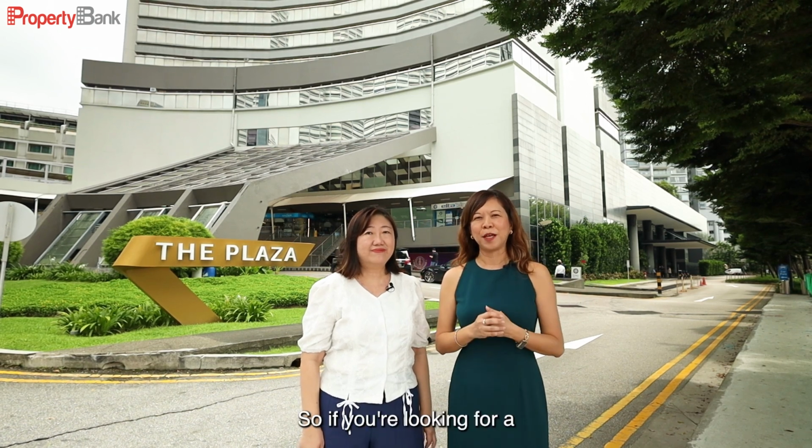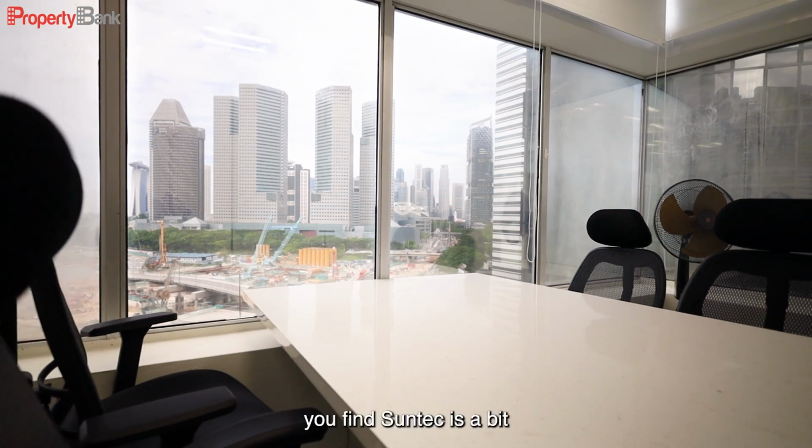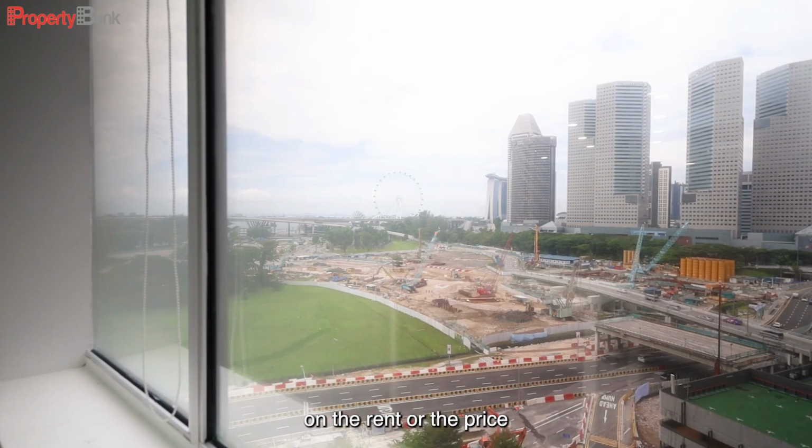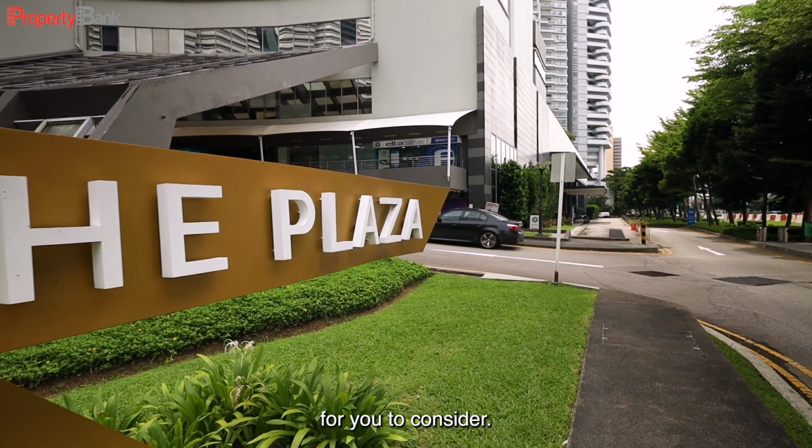So if you're looking for a place that is near to CBD, you find Suntec is a bit higher on the rent or the price. This may be a good option for you to consider.